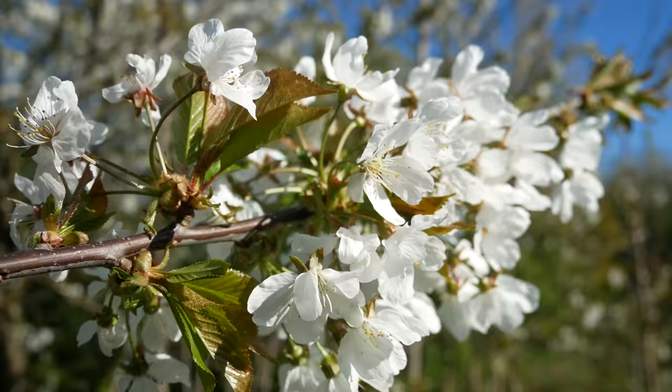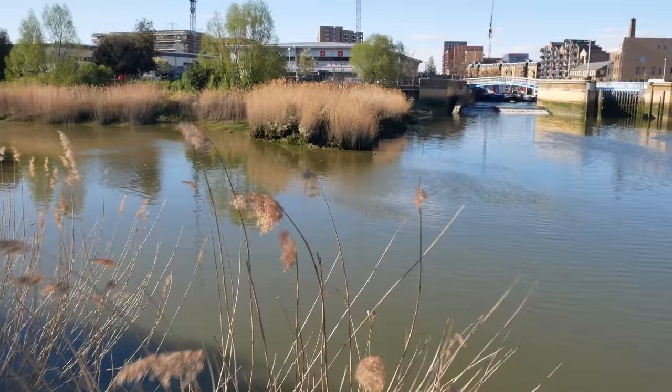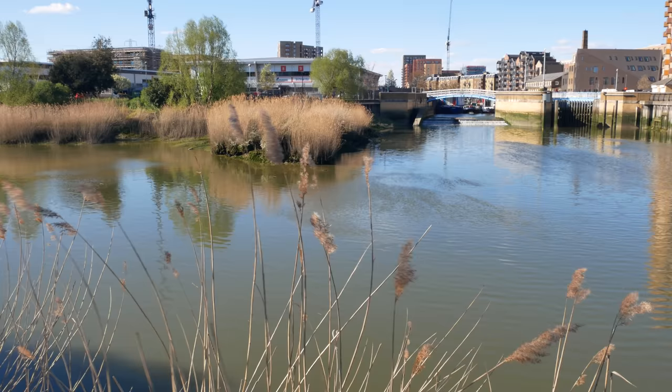I think this is cherry blossom. I could be wrong. This is where the Hand Trough Creek meets the roading, or where the roading back river rejoins the main branch, whichever way you want to look at it.